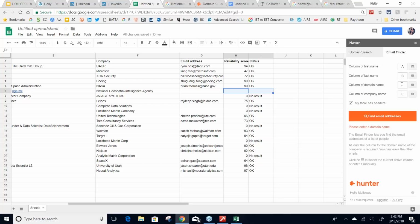Oops. Domain name is now in column E. Let me see. Domain is in E, and company name is now in F. Okay, see? So if you find one that doesn't pull it up, go plug in the domain in a different column, and now it found it with 99% reliability.